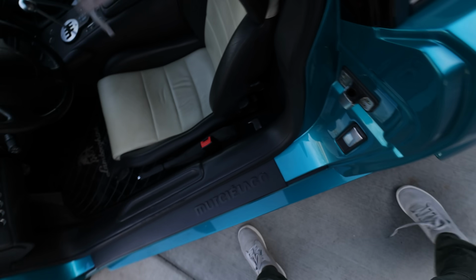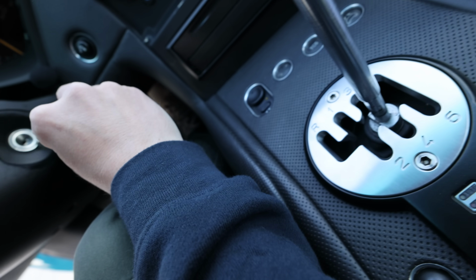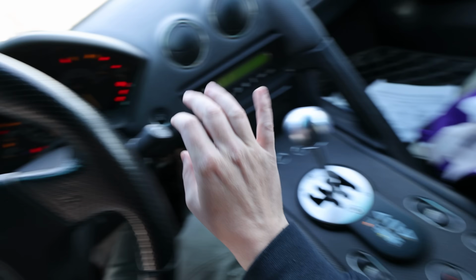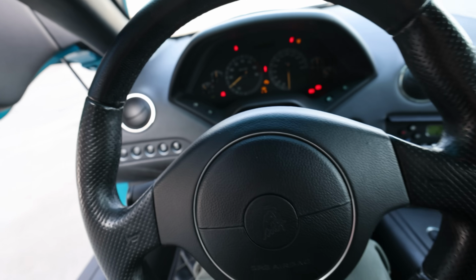If you have never heard a straight pipe Gintani Lamborghini Aventador, you are in for a very, very special treat, because the car sounds like a Formula 1 car to 9,000 RPMs. Lamborghini Mercy.